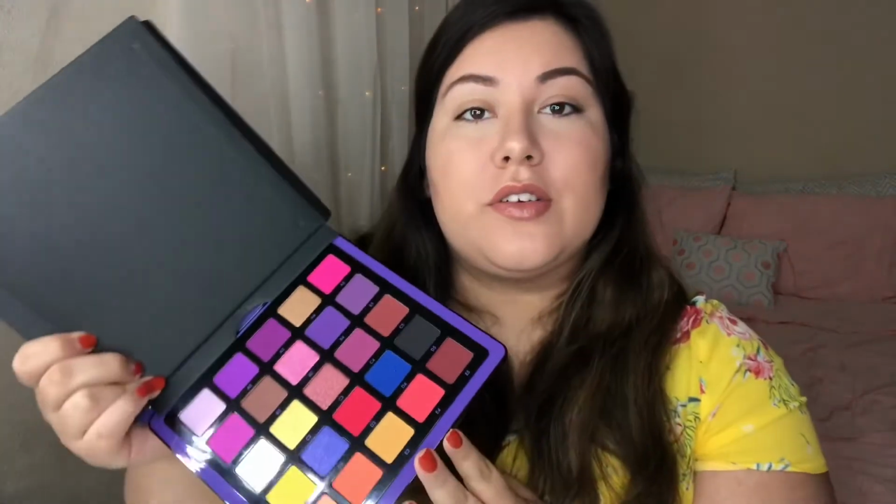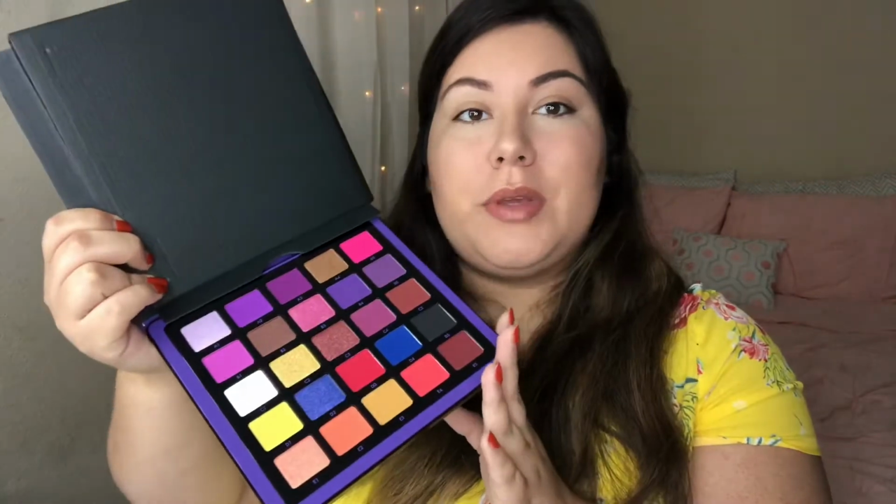25 colors. So that's amazing, and this whole thing is a mirror. That's really cool. No wonder it's so heavy duty. That's what I was trying to think of. Very heavy duty palette. The colors are just magnificent. The colors are really just so pretty. I love purple so much.